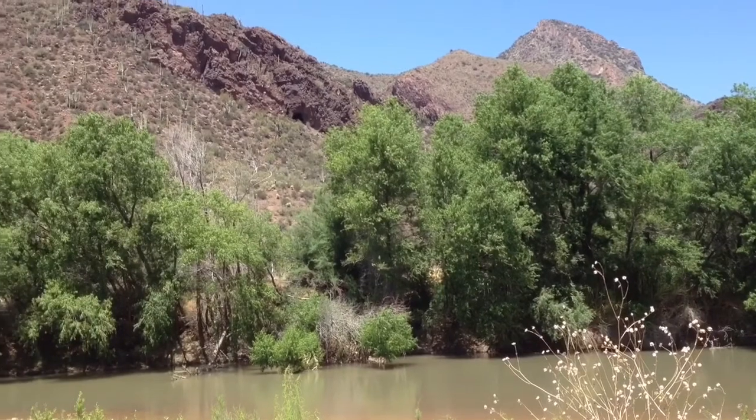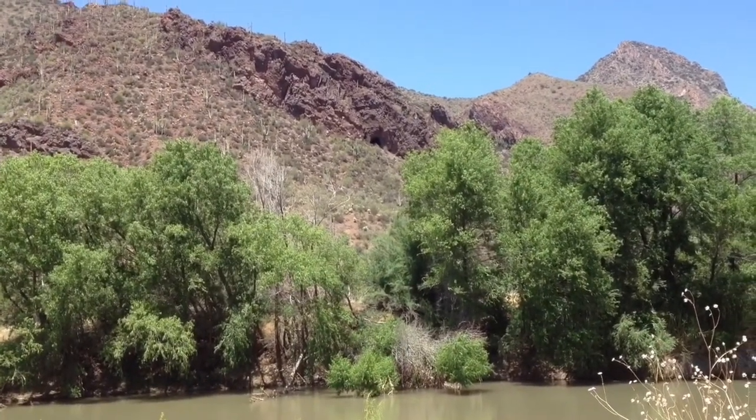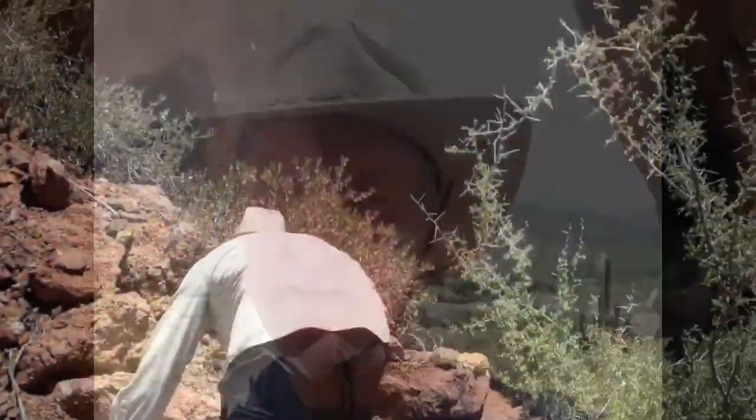Kel says there's Indian pottery up there in that cave, so we're gonna go up to that and see what we find. Here we are, high above the river. Saw a cave up here, so we're going to investigate. Kel says that years ago they came up here and found some Indian pottery, so I wanted to make sure that he's telling the truth. So here we go. We're going to go in and see what we can do.